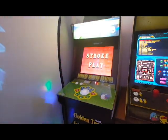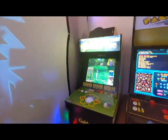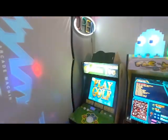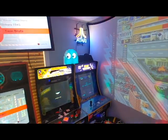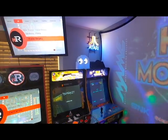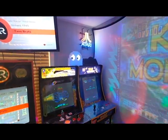Did you mod this at all? This one, or did that come lit already? This came lit already, so I didn't mod this one at all. But you did put the speaker up here. I did put speakers up here, to match the speaker up here. Space Invaders I did mod. The only mod I did with Space Invaders is added the lighted marquee as well.